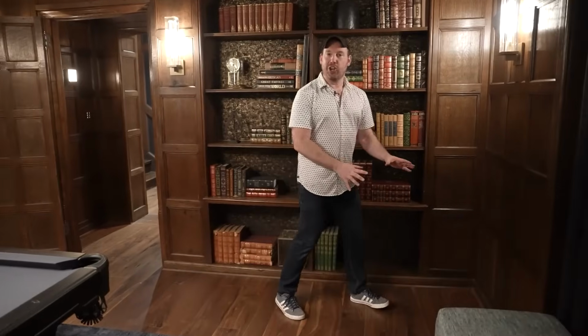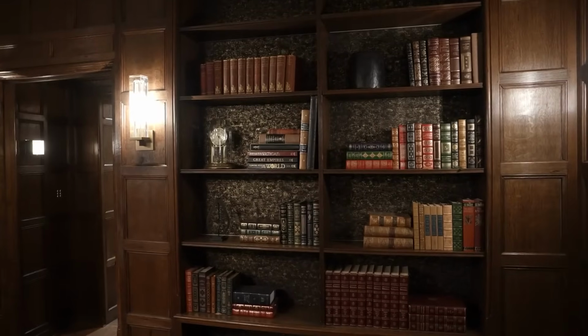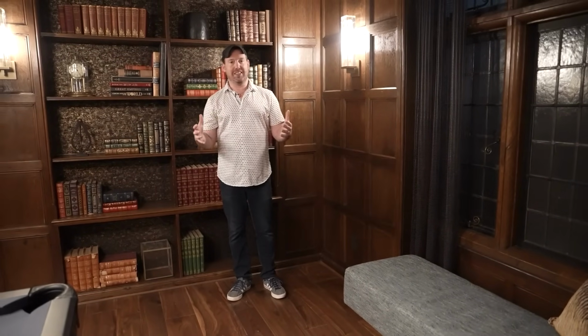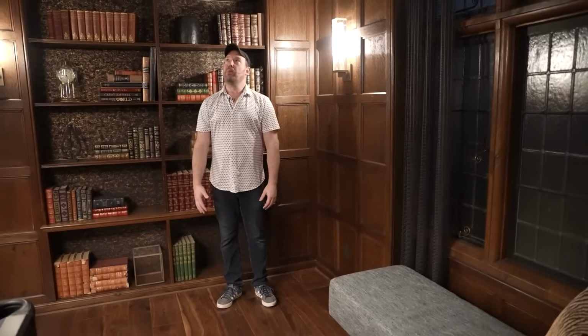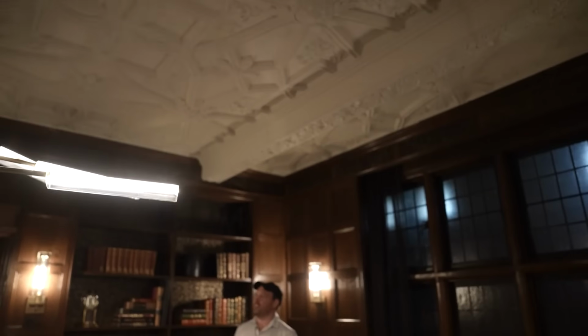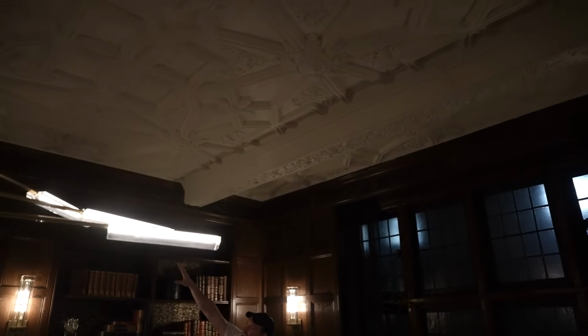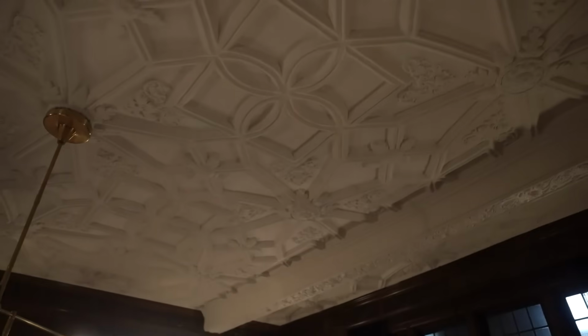These panels are all hand carved, and it's really cool. They change size actually as they go up. They get smaller, which is a trick of forced perspective to make the room feel even taller than it is. We have 11-foot ceilings in this room, and it's because this room was sort of built in the basement. And up above us is a remarkable plaster ceiling. This is the original ceiling upon which the ceilings on the first floor are based and recreated from. But you can just see all of the detail, both in the plaster ceiling and in the hand-carved wood around the perimeter of the room.